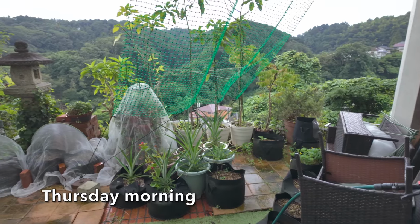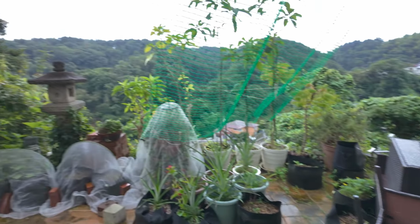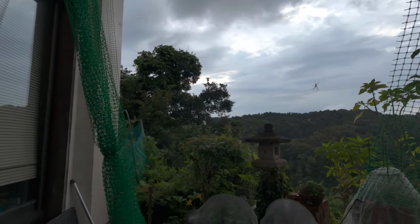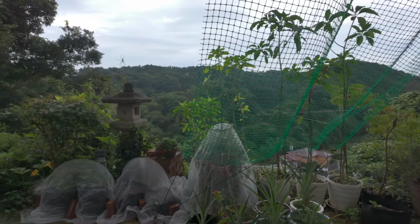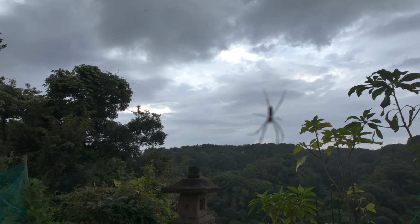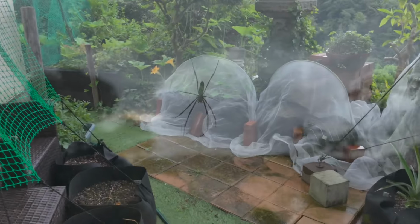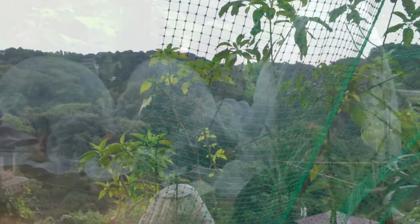Well, I was going to do some planting today. I've got these to go out, but it's raining, so I may have to wait until later on this afternoon, maybe. It's slightly cooler than usual, but it's still humid. And I see our spider friend is still here. Okay, from a distance, everything looks good. Let's wait for the rain to stop.